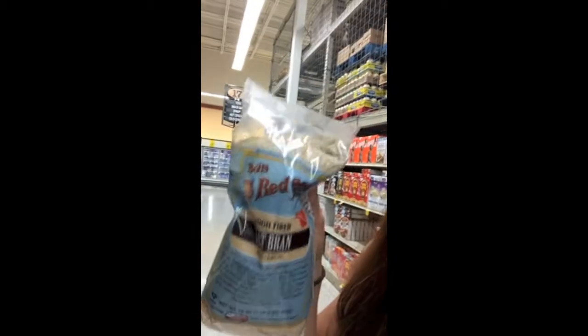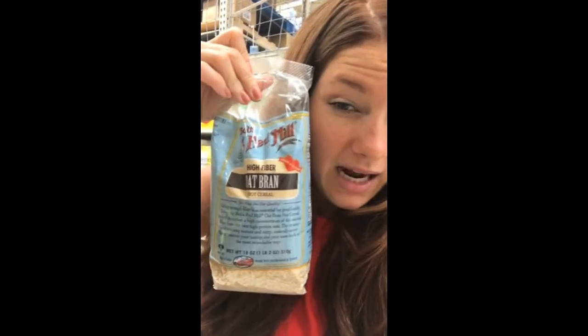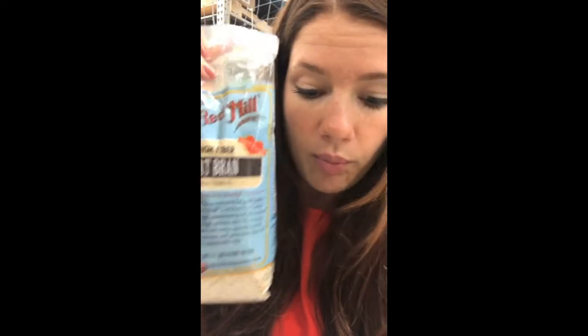So some people will tell you that. A good brand for that, I don't see any at the moment, but this Bob's Red Mill, they have a lot of good things in the baking aisle as well. So if you need flour or sugars, this is oat bran. They also have granola and what else, like flaxseed meal. That's a good brand for all of those baking needs and also breakfast needs.